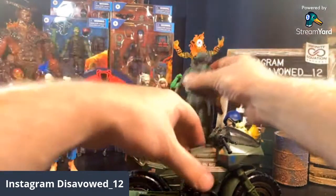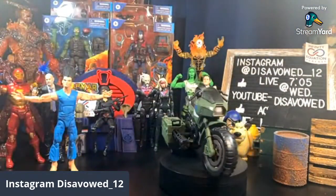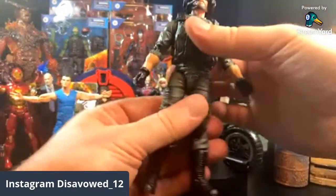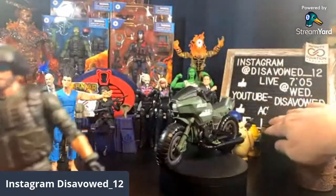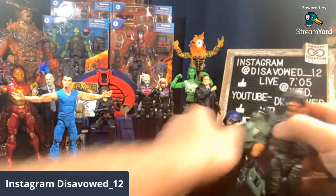So here is the bike. And the bike came out cool. I like it. Let's see if it clears the back. Okay, it will. So there is our Ram bike, which you can use again with any of your Joes. Let's see if I bounce it that time, if it'll stay. So definitely looking cool. We'll put Breaker on it momentarily, but it's not going to stay.